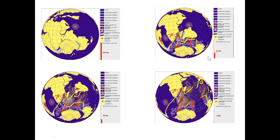Let us look at these four diagrams. Look at the time which is written over here, 200 million years. I am sure you all understand that this is Gondwana land. So you can see here South America, Africa, Madagascar, India, Australia, and Antarctica. We all know that this was the time period when this assembly of land masses was the supercontinent Gondwana land, and thereafter it slowly started to dismember or break apart.